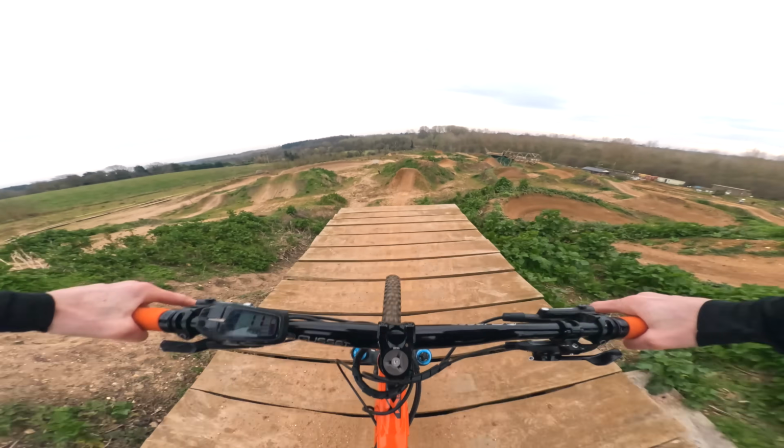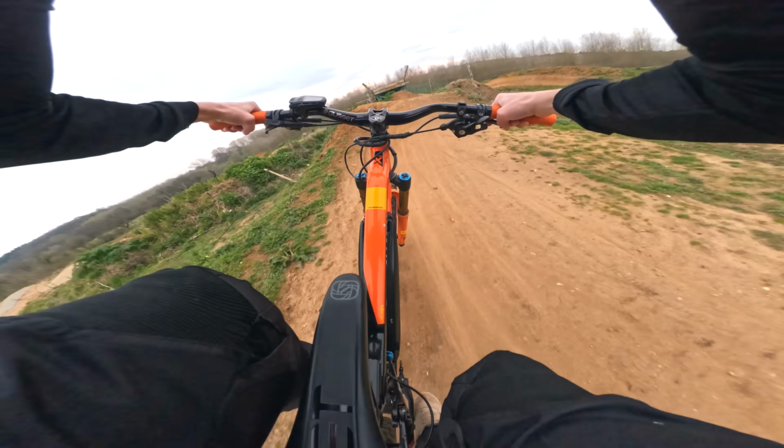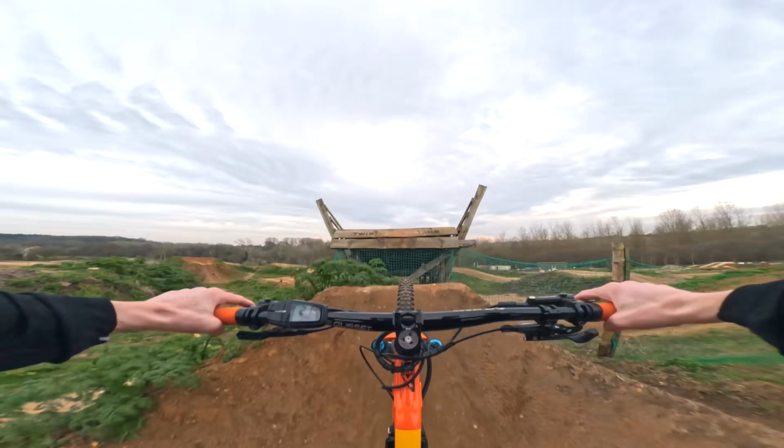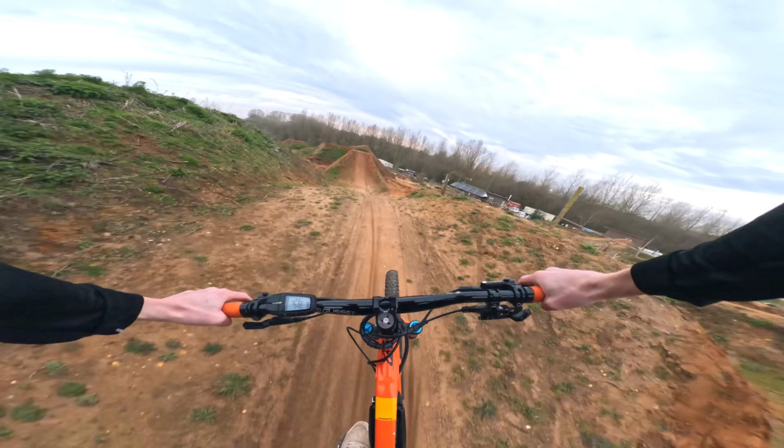It's a little bit scary because the bike just feels old. Should work good though. Up into the well tower. Oh, it's quick. The line's running quick.